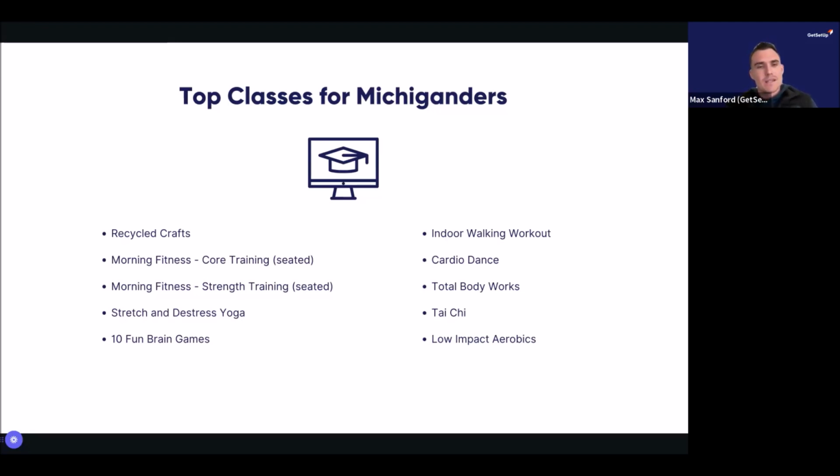But as we head into the holiday season and enter the new year, we're always keeping our eye on this selection of top classes just to see if it fluctuates, see what's trending, and we never know. Something may rise to the top, like recycled crafts is currently right now.